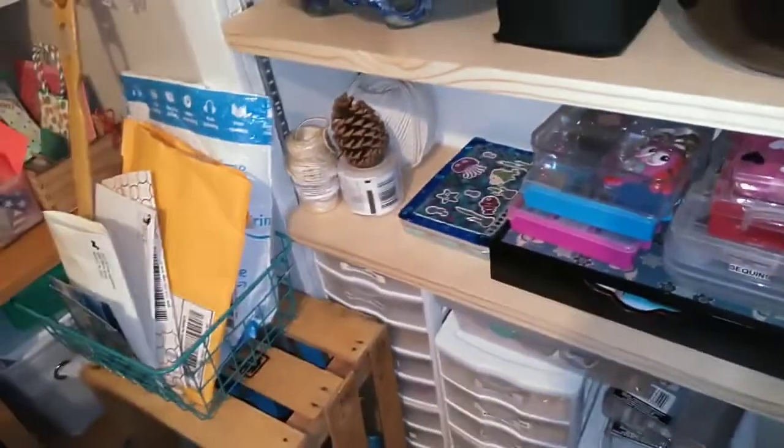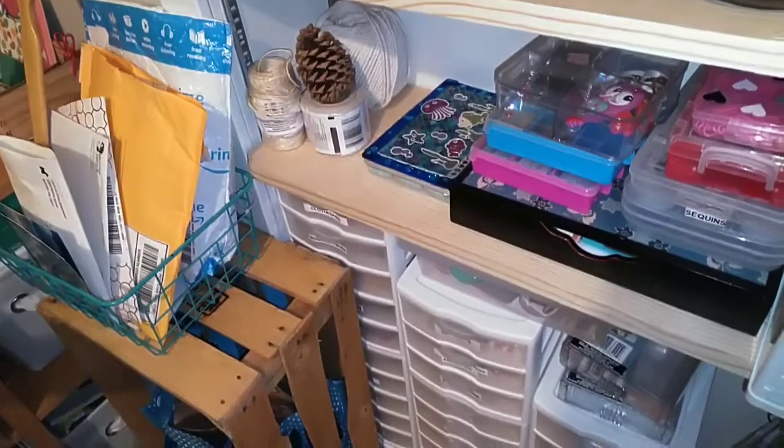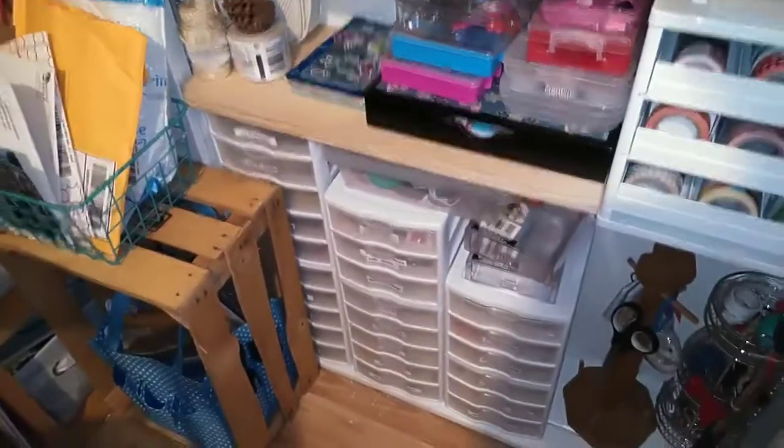Hope everybody's doing good. Okay, I'm going to try and show you the last part of my room. Maybe I won't get interrupted, but I probably will. You'll have to excuse it. It's small, so it's kind of messy. If I get in here and work at all, it gets messy quick.